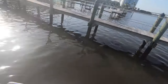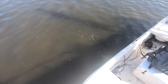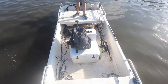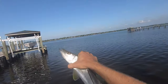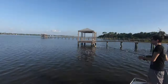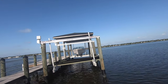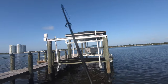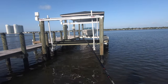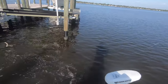Dude, you're all over the place, bro. Right in front of this dock. Hey, my line is off. Another little snook. Little snooky. They're all under the docks, man.